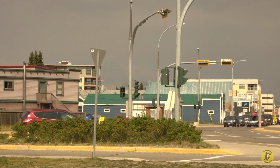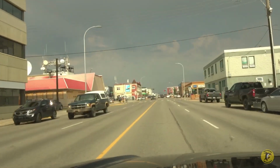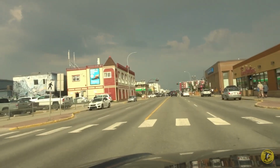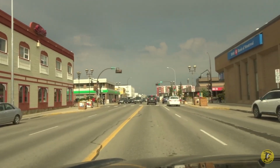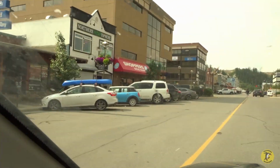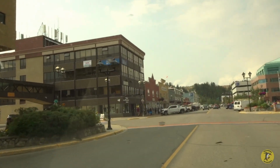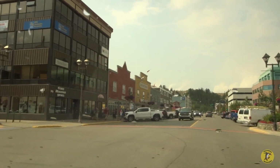Coming into Whitehorse. Where are the white horses, you might ask? There's the white horses. Whitehorse is the capital and largest city in the Yukon, with a population of about 34,000 people. It likes to call itself the Wilderness City. First Nations people inhabited this region for thousands of years before prospectors and settlers arrived. Legend says Whitehorse got its name when gold seekers thought Miles Canyon's wild rapids resembled the manes of charging white horses.